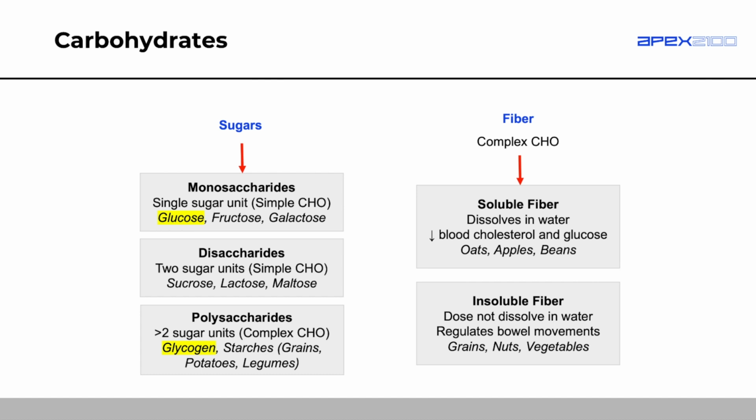We've also got fiber. Fiber is a type of carbohydrate, but it's a little bit different. It's a complex carbohydrate, but it's not fully digestible by the human body. So that's what makes it a little bit different: we don't actually digest all the fiber that comes into our body. We actually excrete it out when we go to the toilet. So fiber is super, super important because it aids in digestion, and it's got a lot of other health benefits as well. So there's 2 different types of fiber.